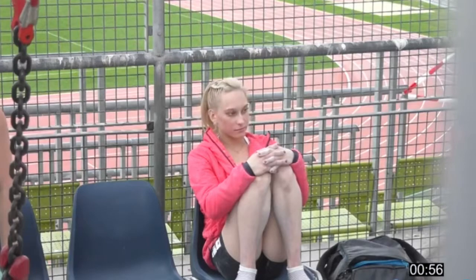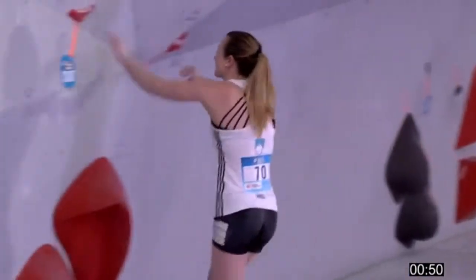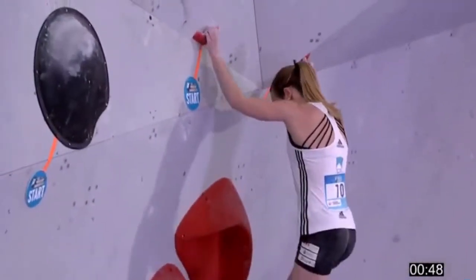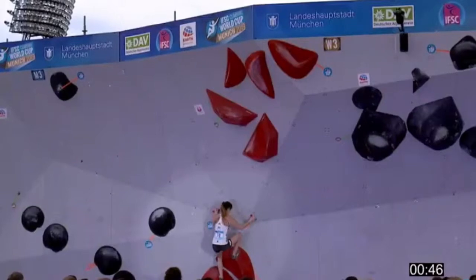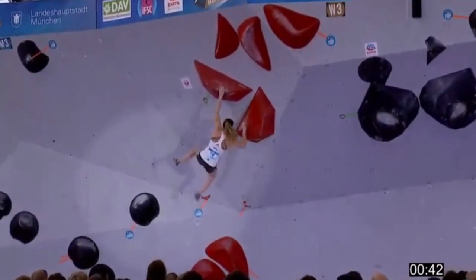Janja Garnbret, game face on backstage. Really interesting. She must be lost in her own thoughts there, because you see a lot of competitors with the headphones on to try and block out the crowd, maybe get some psych together, listen to whatever it is you're listening to. Janja just taking it all in.